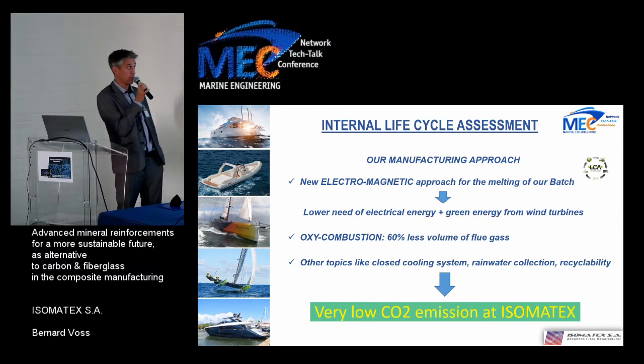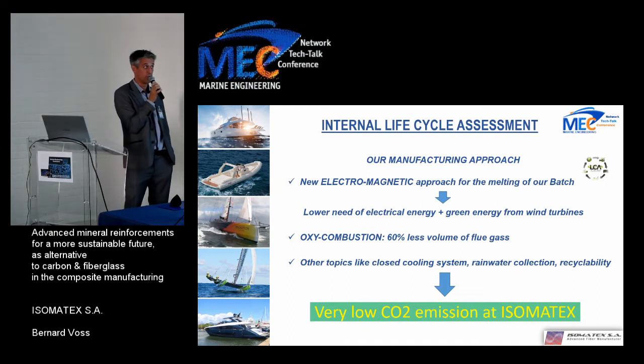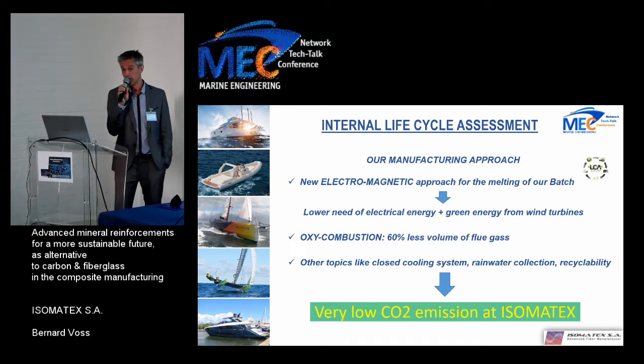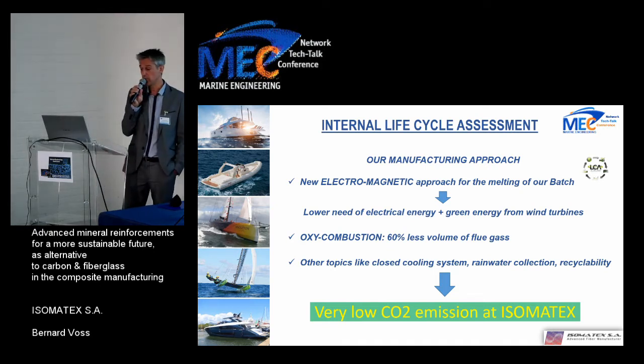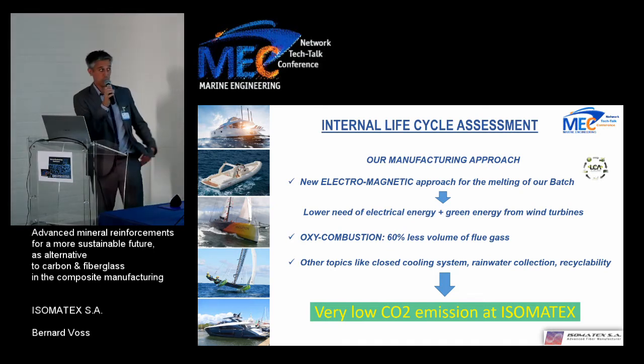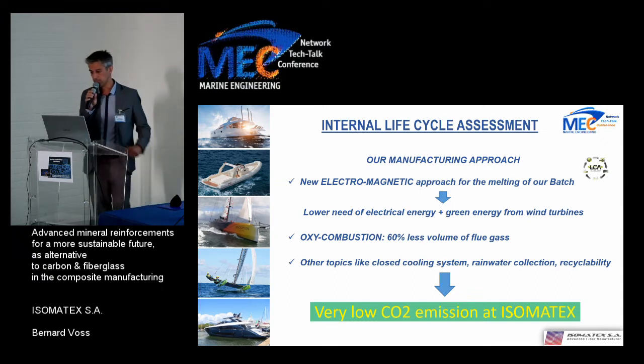It allows us to drastically reduce the oxy-combustion, with 60% less volume of flue gas than you have in glass fibers, for example. And of course, we developed an internal cooling system with rainwater collection and recyclability, allowing us to have a very, very low CO2 emission in ISOMATEX.